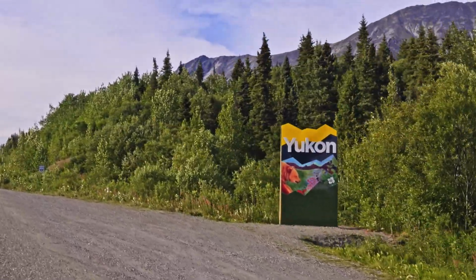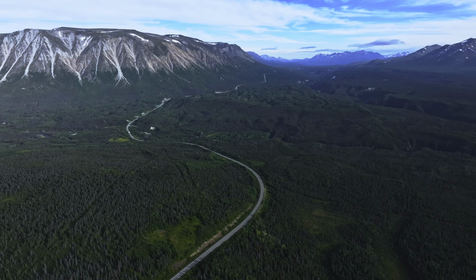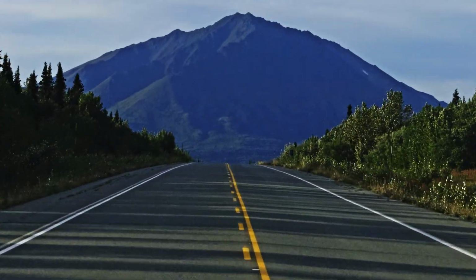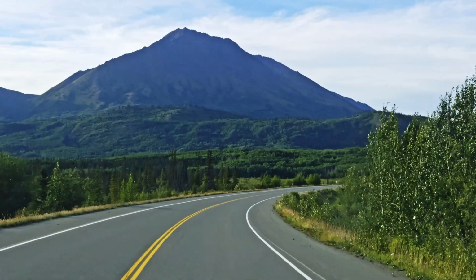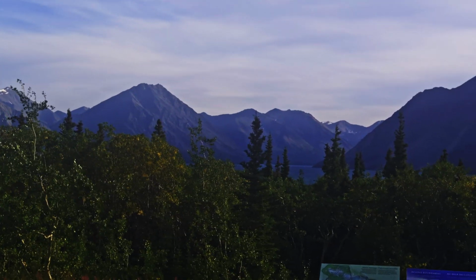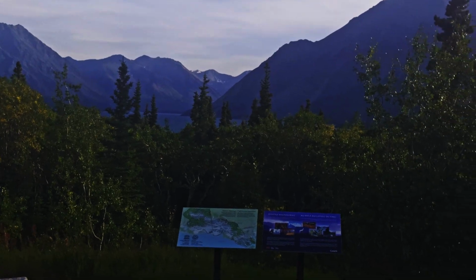Once in the Yukon, we soon entered Kluane National Park. We spent several weeks exploring here, so we ended up driving this part of the highway several times. During our time here, we found a couple very nice camp spots on iOverlander between the Yukon border and Haines Junction.